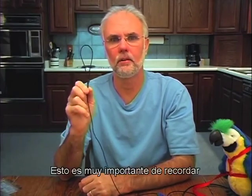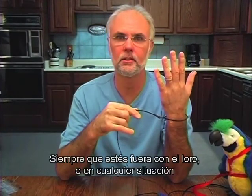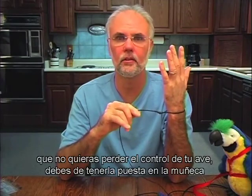And this is very important to remember. The wrist strap goes over your wrist, always. Whenever you're outside with the bird, whenever you're in a situation where you do not want to lose control of the bird, you have this on your wrist.